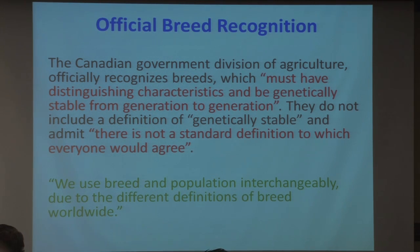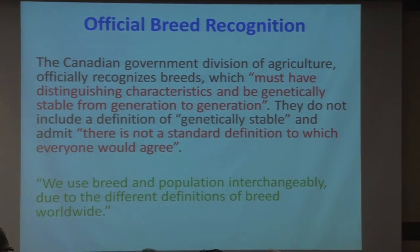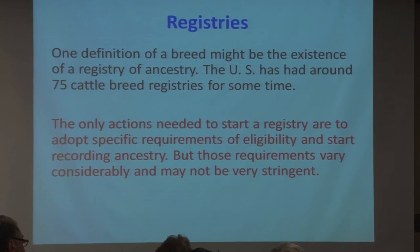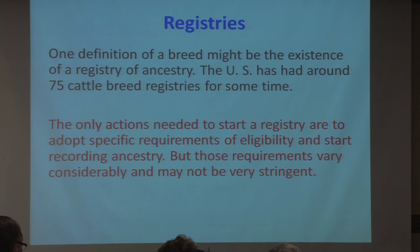This is taken right out of a recent publication that looked at relationships of breeds worldwide using DNA genomics. And this is what they said: we use breed and population interchangeably because there's so many different definitions of what a breed is worldwide. So I think we can conclude there's really not a clear definition. Registry could be one definition of whether something is a breed, if it's got a registry. A number of years ago, I was going to write an extension publication on breeds, and I realized I'm going to need something hard and fast that I can go on to decide what I put in this. Another CYA deal. And so I decided to use whether there was an existing breed registry. Okay? But you can see down at the bottom, the only thing really that you need to start a breed registry, and again, they're not very specific.